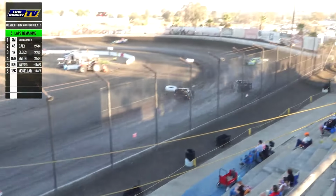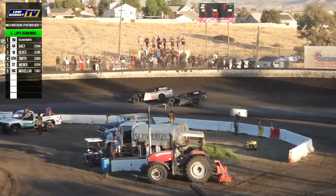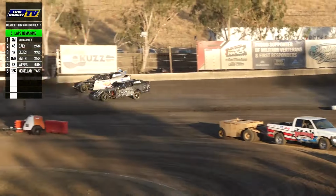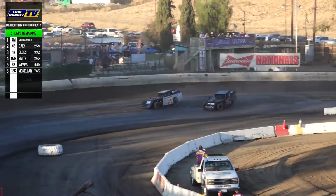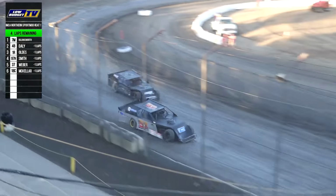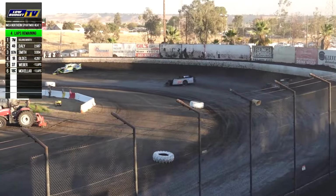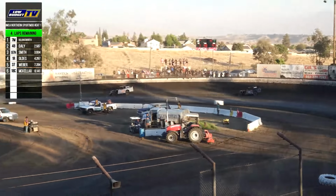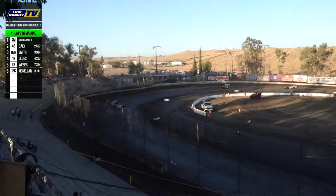So lap number 2 was a bit of a you-know-what. Olds now back on the gas. He is fighting for the 3rd spot. 97 of Ryan Smith has the 3rd spot. Killingsworth out to a big lead, 2.5 second lead. I'll show him here coming out of turn number 4.